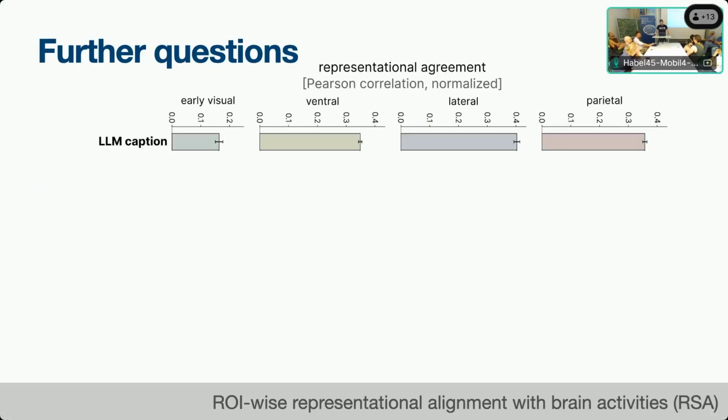So this is a bit of a technical slide, so I will try and make it palatable. Let's see how it goes. We're using this representational similarity analysis that I described in the first few slides to see how different models with different amounts of linguistic information map with different brain regions. And the brain regions we have are early visual cortex, the ventral stream, the lateral stream, and the parietal stream. These three are different high-level visual areas. And this is basically the correlation between the model that sees the entire caption, so the LLM embedding of the full caption, with these different brain areas.